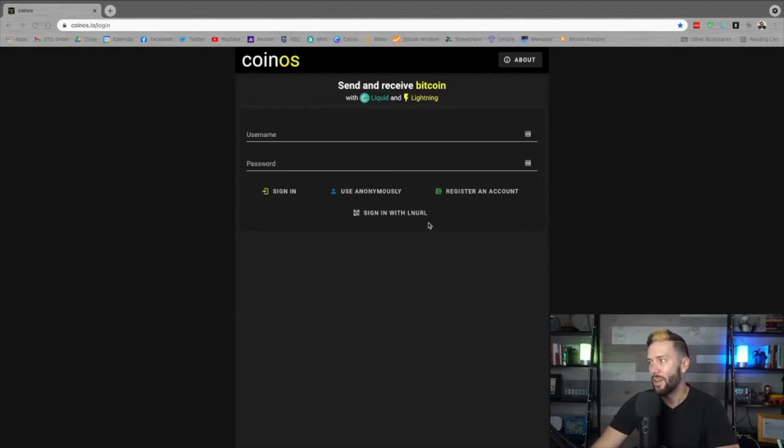I think it's much better to either register an account, basically your login, username, and password, make it up yourself, or as we're going to do now, which is the easiest and kind of the coolest option, is to sign in with LNURL. And what this allows you to do is to use your Lightning wallet to be your login credentials. So it's still anonymous, but it's linked to a Lightning wallet that you already have.